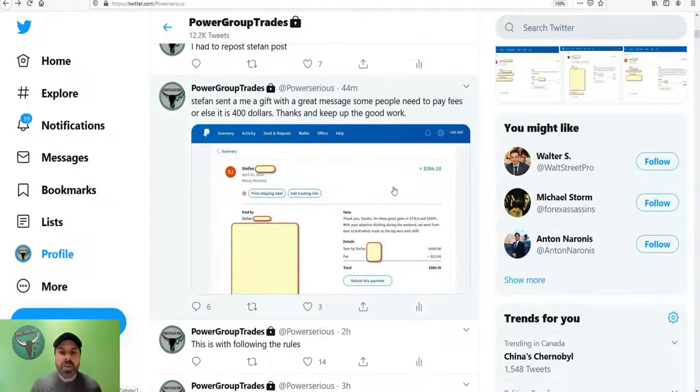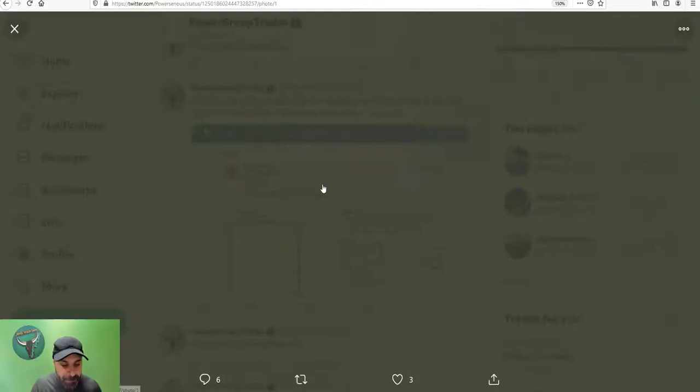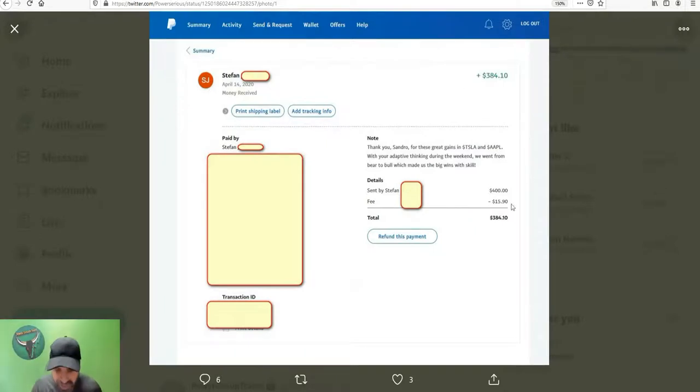And one more here I'm going to just talk about. Another great one from Stefan. He's doing really great. Sent me $400. Really same thing, minus 15. Thank you, Sandra, for these great gains in Tesla Apple. With your adaptive thinking during the weekend, we went from bear to bull. I talked about how I was bearish, but I gave an update that I turned bullish, and you can see why. Ha ha! All right then.